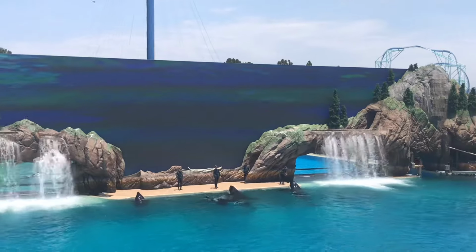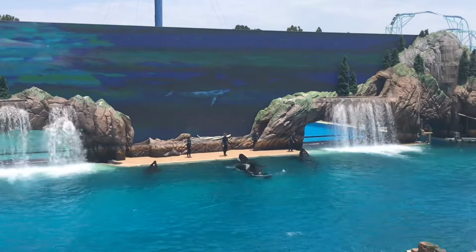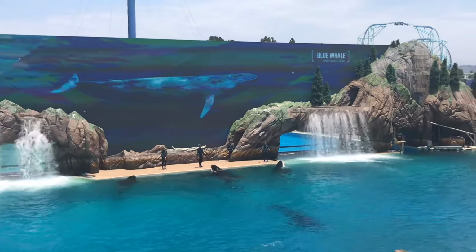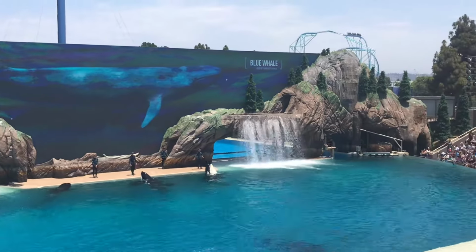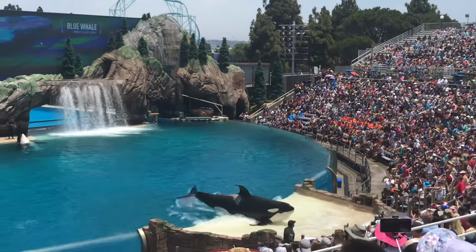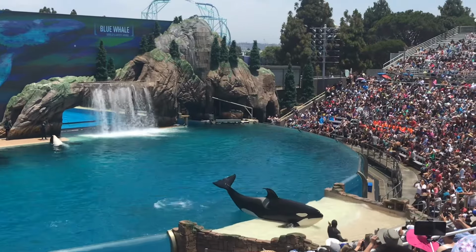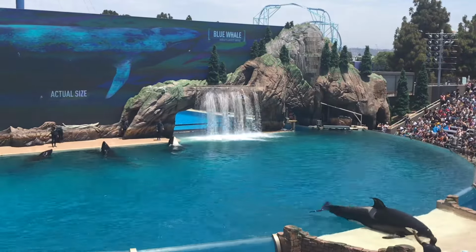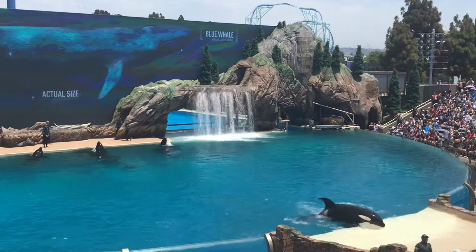Now, because they're found in every single ocean, it's no surprise that killer whales prey on all types of animals, including other whales. The blue whale on the screen in front of you is the largest animal on Earth. It is 5 times longer and 50 times heavier than a killer whale like Shuka. So how does a whale this size prey on a whale that size out in the wild?